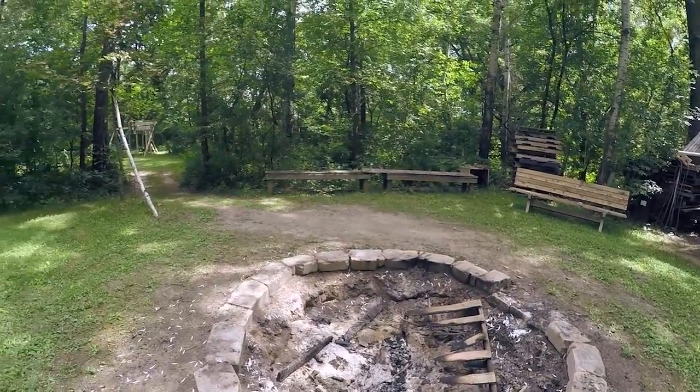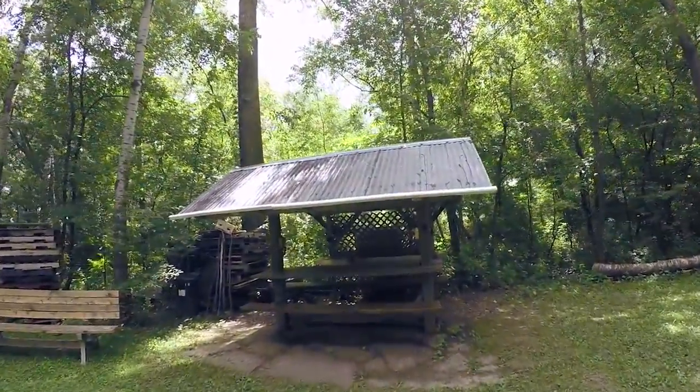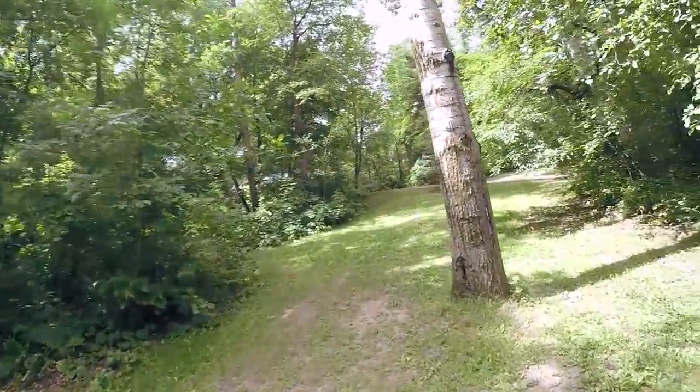Little playground over there for the kids to play while the parents enjoy the get together over here. They got covered area again with power. There's also water up here as well. I mean, we're out in the woods. This is really, really neat. Walk up here and show you a couple other little parts.